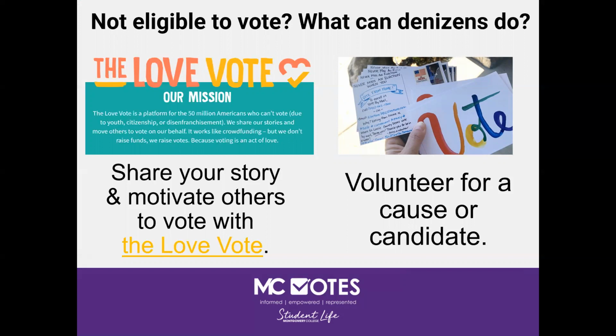You can join MC in Days of Action this fall by helping write postcards and encouraging your neighbors to vote, or you might reach out directly to a candidate or volunteer for a particular cause.